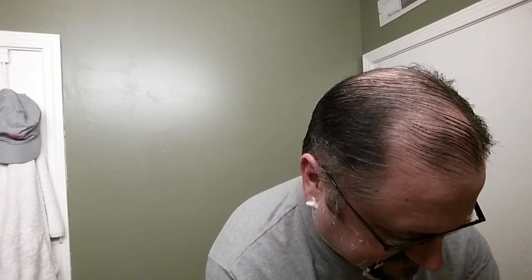Let's see how the Perma-Sharp does inside this 0.67 head. It's kind of being a little vocal, huh? I think that maybe the lather could be just a little slicker. I might add a little water to the lather and see if I get a little bit more glide out of it.